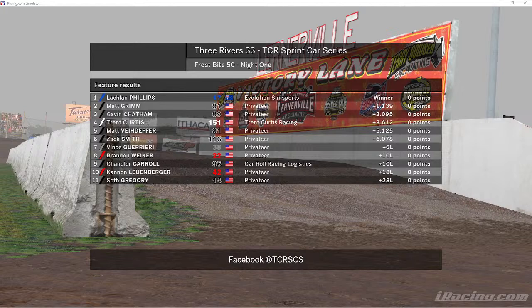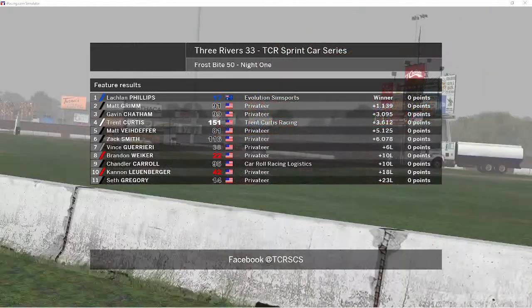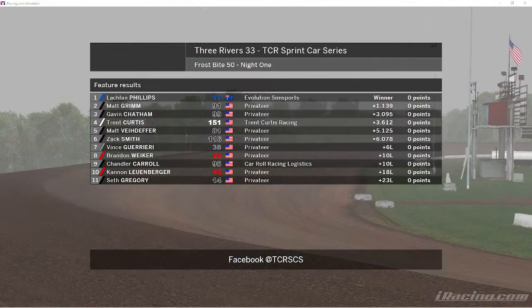Gavin Chatham's going to go 3rd. Trent Curtis rounds out 4th. Matt Wiedeffer will round out your top 5. Zach Smith will go 6th. Vince Carrera goes 7th. Brandon Weaker 8th. Chandler Carroll 9th. Ken Lundberger goes 10th, and Seth Gregory rounds out what will be your 11-car field.